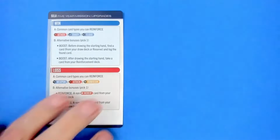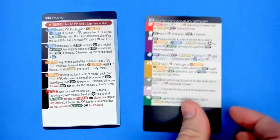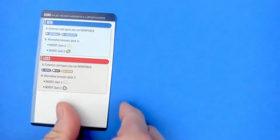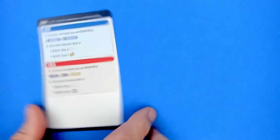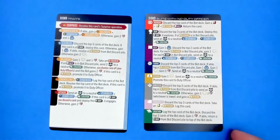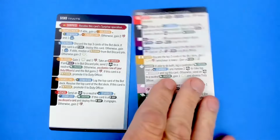Okay, Sela, there's the upgrades. There's the traits. There's the suits. And with and without duty officer. I don't know what that means yet. Cisco, upgrades and traits, and suits with no duty officer, suits with.